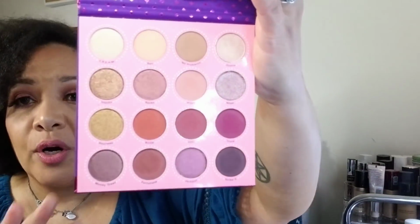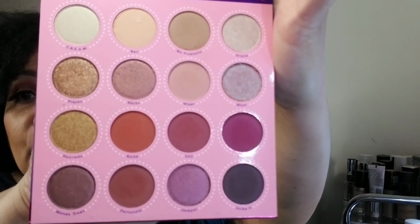I'm just being honest with y'all, because this is gorgeous, and it's a much prettier palette than I thought it was. I'm wearing it right now, but when I kept seeing the pictures online, it was like, no, I don't want that mess, and I'm gonna take it from their site. And I want to tell Colourpop and all these companies, I'm gonna need y'all to get better photographers. I take better pictures with my phone.